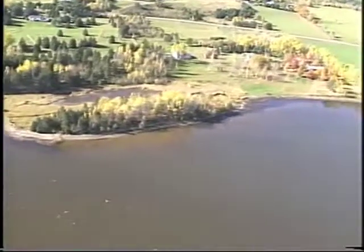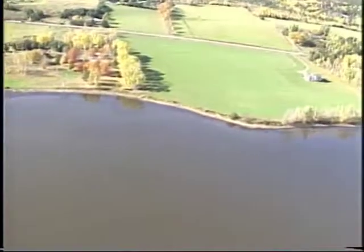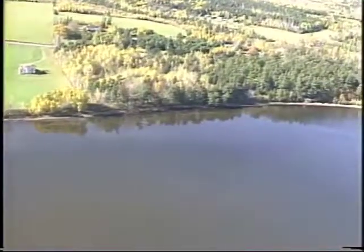There's a couple beaches along here that are better developed. They must be just aligned with the axis of the harbor. And we're just coming up in the Lions Brook now.